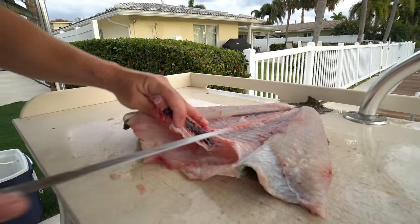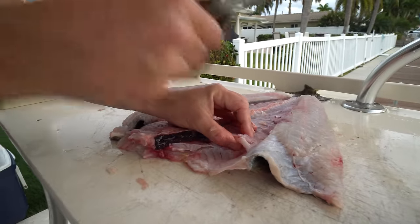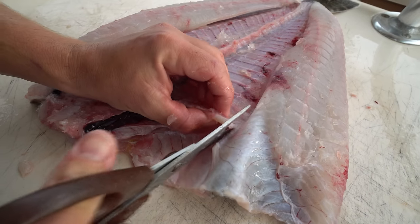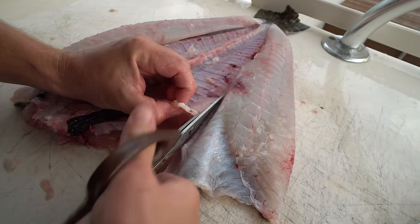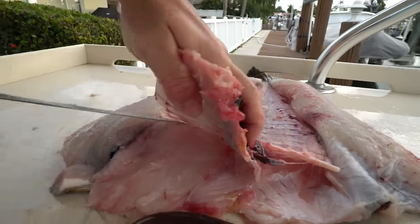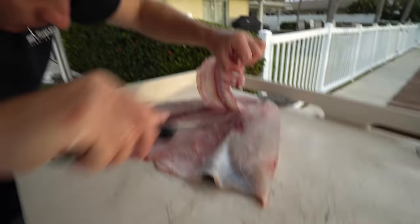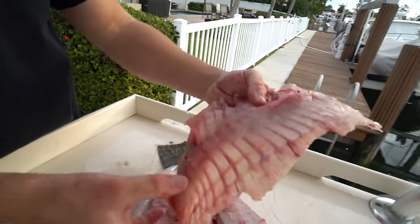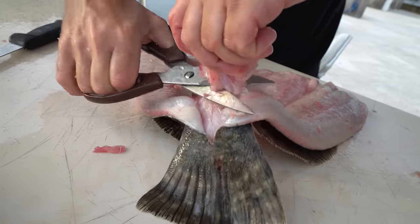And then once I get far enough in there to where I don't really wanna put my knife in there anymore, I'm gonna take my scissors right here and cut along the outside of the bone, because now we should have it separated from the bottom portion. We can do the same thing on the other side. Look at that. That's just all bone right there. We're getting rid of all the bad stuff and we're gonna keep all the good stuff.